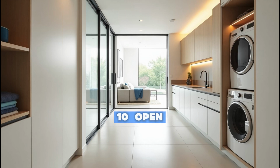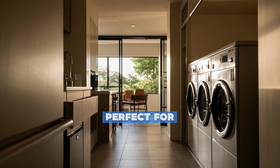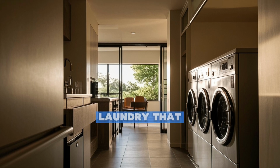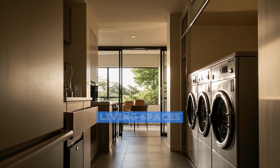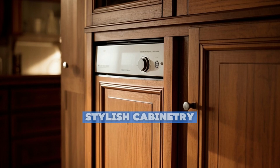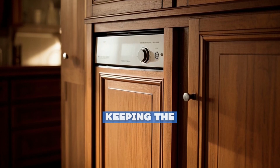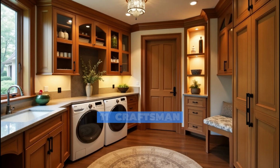10. Open Concept Laundry Room. Perfect for open-plan homes, AI creates a walk-through laundry that flows naturally into adjacent living spaces. Stylish cabinetry and sliding doors help conceal appliances when not in use, keeping the room neat and visually appealing.